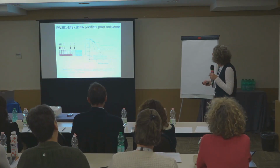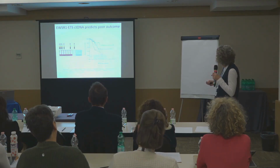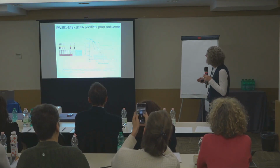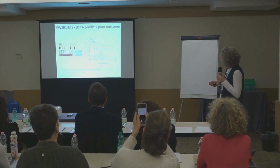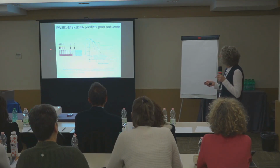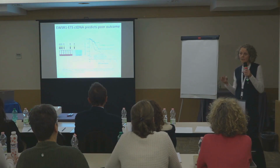So here we have an example from this work that's been done by a group working with UTA in the EFAT study, where they've collected blood samples. It's easy to collect blood samples throughout the trial design, and then analyze them for these circulating DNA in a patient-specific way.